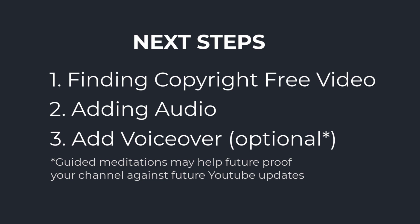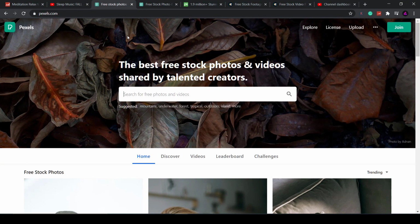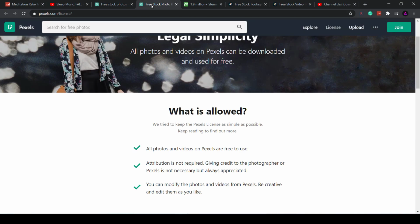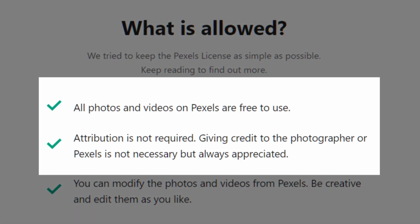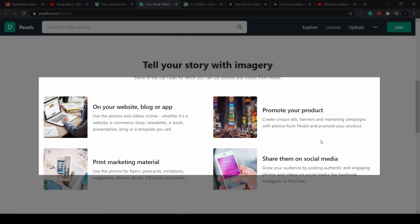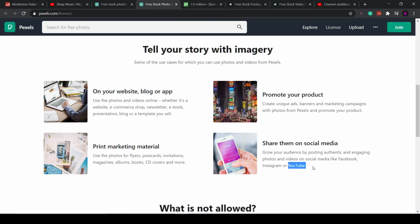So firstly, we need to find royalty-free and Creative Commons content to use in the video. One of the best sites out there for this is pexels.com. If we look at their license agreement, it says all photos and videos on Pexels are free to use. Attribution is not required. If we scroll down, we can see that they specifically mention that you can post it on YouTube. You can promote your product or print marketing, so you can use it for commercial uses as well.